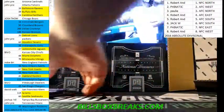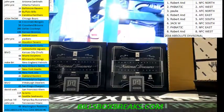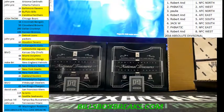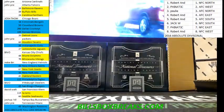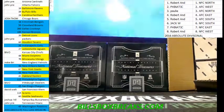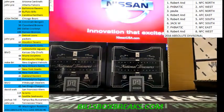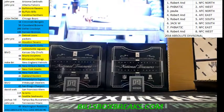Threw another one in the store. And also got that full case, not too far off. Threw another box in the store there. All right, 2 down already.